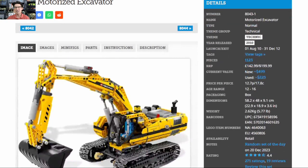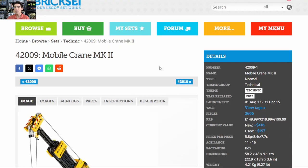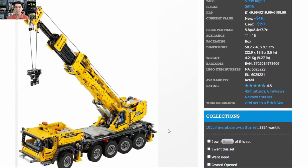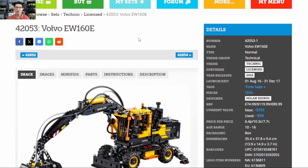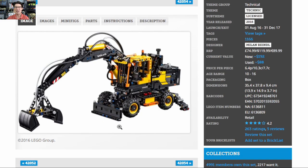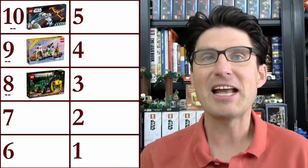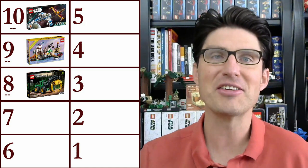Here's a motorized excavator that retired in 2012. It was a $200 set. It's up to $500. This one looks really good for 2012. A mobile crane that retired in 2015 also looks really good. $220 up to $416. And then this one that retired in 2017 is a Volvo EW160E. I'm not exactly sure what all this vehicle does, but it looks like it has a lot of features to it. $120 set and up to $192. I'm predicting a long 4-year hold time, but a price of $350 on the secondary market.